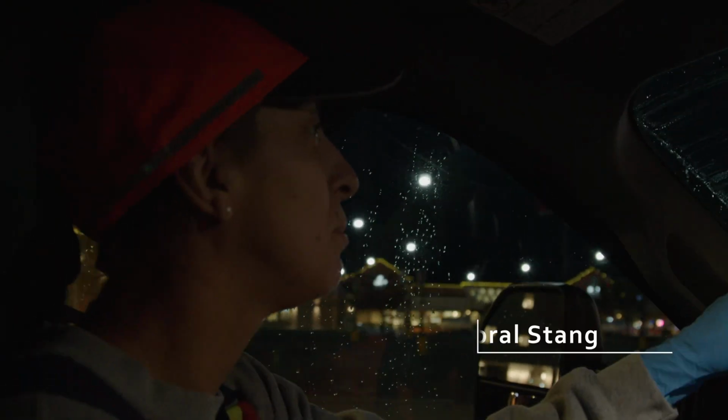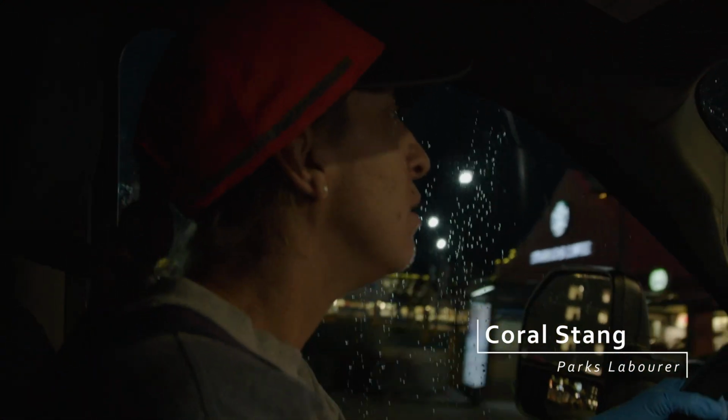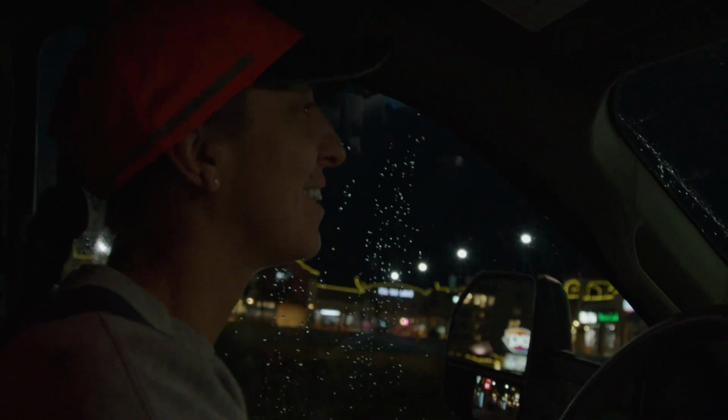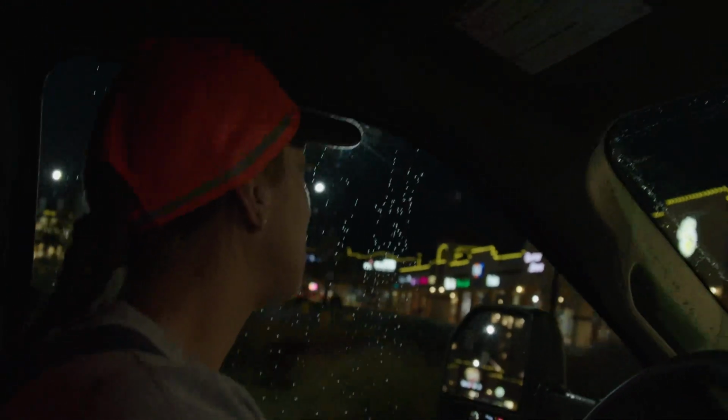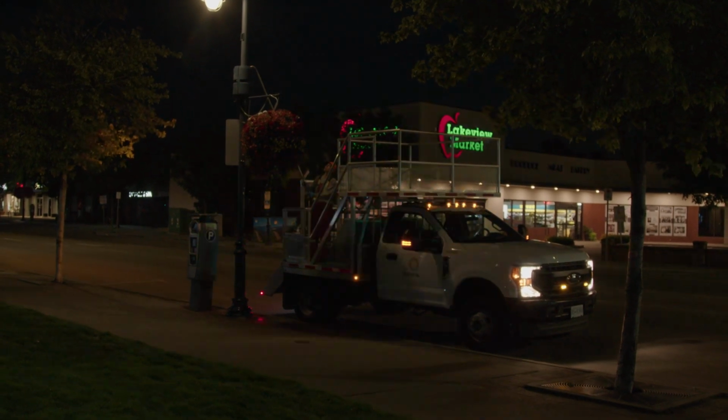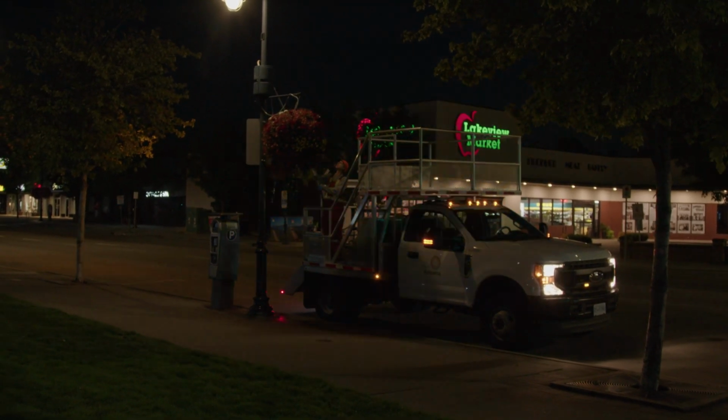It's a really good job. I love flowers and plants, so that's the main part of it. And caring for them, it can be a lot of work, but it is nice how great everything looks.